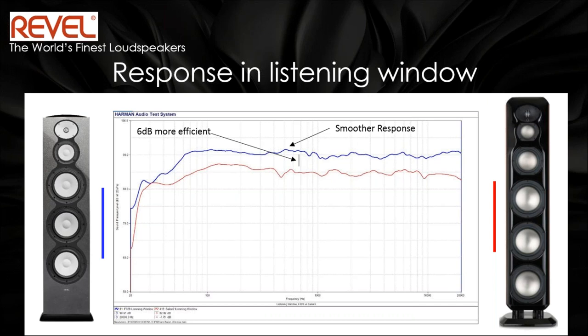So that's the best tweeter in Revel's history. Wow. All the refinements in the waveguide geometry: comparison of the second generation waveguide of the Ultima 2 with the sixth generation waveguide of the F328B. Note the improvement in the overall directivity and the smoothness of the F328 waveguide. Evidently, you can see some valleys and peaks in the response of the Salon 2.